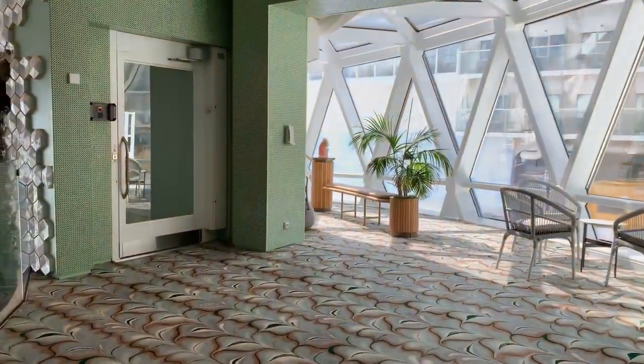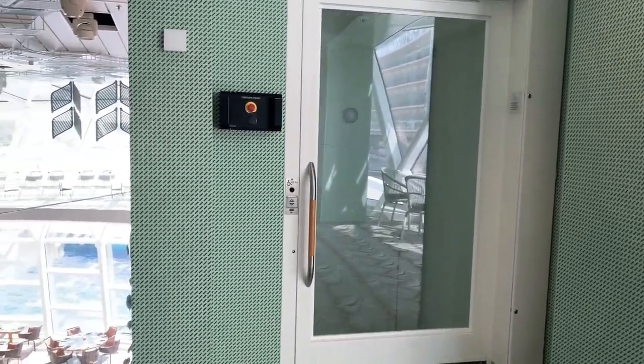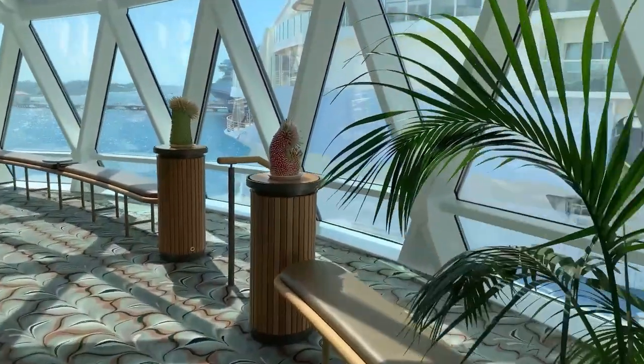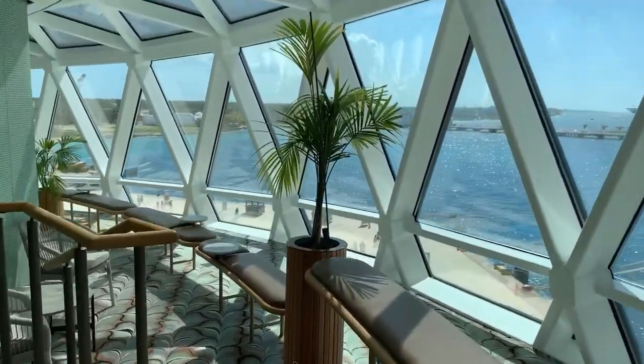This is the lift to come up to this area if you can't walk up the stairs. And then this space goes all the way around. Steps down.